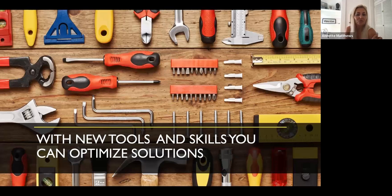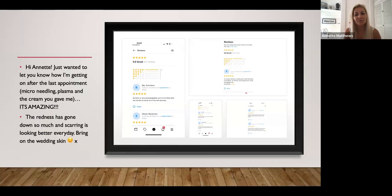So with new tools and skills, hopefully you've clarified by the end of this that you can optimize those solutions to your clients. With smart marketing as well, and thinking about what your clients are going to be looking for and how you can help them, that's how you can help build your clinic as well. Reviews, Google reviews, really, really important. Making sure your clients are reporting back to you, so you can share that with others when they're happy for you to do that if they've left the review. That's really, really important as a business as well.